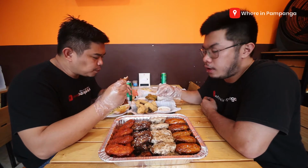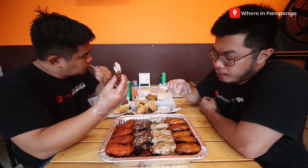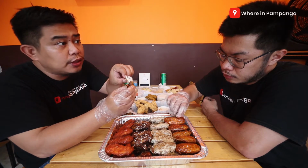Masarap yung kanilang salted egg. Ganda din yung lasa niya. Same time, malambot yung chicken. Next to try naman natin yung kanilang honey sriracha. So you mentioned malambot yung chicken. Actually, I can attest to it.